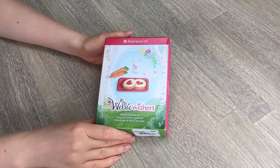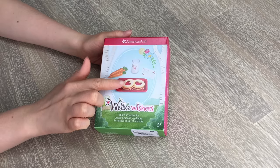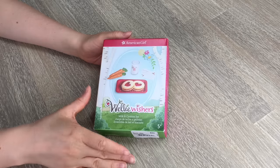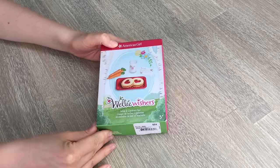Another festive set I'll be taking a look at from the Welly Wishers line is the Milk and Cookies set. So of course the milk and cookies are for Santa, and the carrots are for the reindeer, and we also have a small letter. In case you're wondering, the set retails for $24, so let's go ahead and open it up.